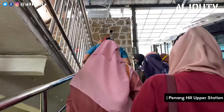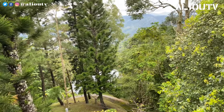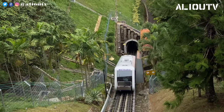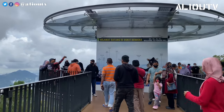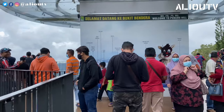We are at Penang Hill, let's get off. In order to visit the entire Penang Hill, we'll have to stay here the entire day. Our first stop is the Skywalk, giving you a 360-degree breathtaking view of the island and mainland.